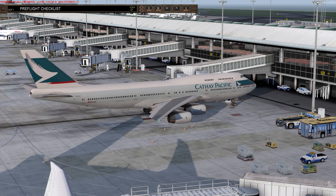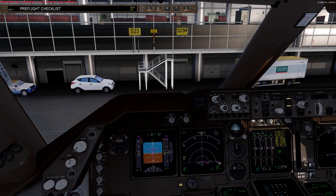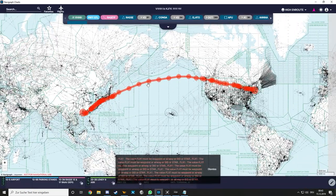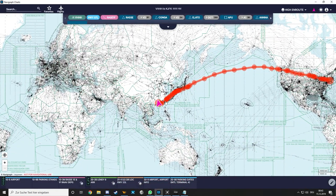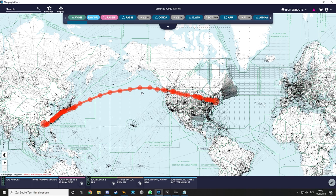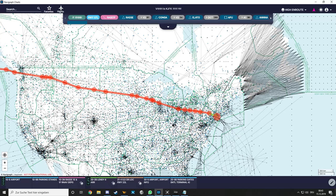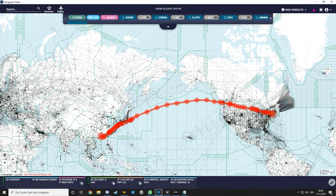To show you how long this flight is, let me show you my flight plan and compare it to the route. Here I'm launching Navigraph charts, and you can see how long this flight really is. It spans over the Pacific Ocean, and no ETOPS is required though, because we are close to land. We're crossing over Seattle, going cross country over to JFK, and this alone takes about 6 hours. Another 6 hours here, and then another 4 hours slapped onto that.